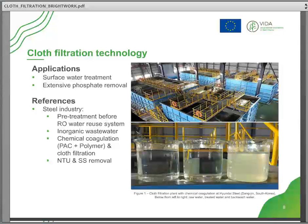What we are aiming for is to use the cloth filtration technology as a replacement for the tertiary treatment, the polishing treatment, and the ultrafiltration. Those components are in essence the most expensive components in the treatment scheme, and that's the reason why we would like to get an alternative for that, a good, reliable alternative for feeding the reverse osmosis. And we think the cloth filtration is able to fill this gap and to introduce a reliable alternative for the expensive components. So it's a pre-treatment before the RO in order to create a reliable RO treatment and a water reuse system.